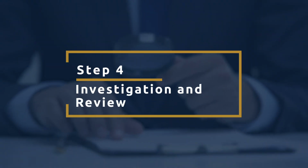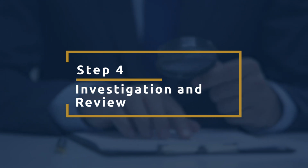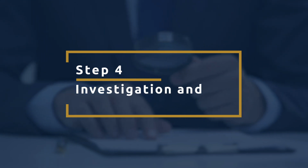Step 4. The investigation and review. The workers' compensation insurance company may review your claim and investigate once they receive it. They will look at your medical records, statements from witnesses, and other evidence to decide if your claim is valid. They might ask for more information or have you see another doctor for an independent medical examination. While it is important to cooperate with the investigation, it should not delay your care. The employer is required to provide medical treatment without delay for your work injuries.